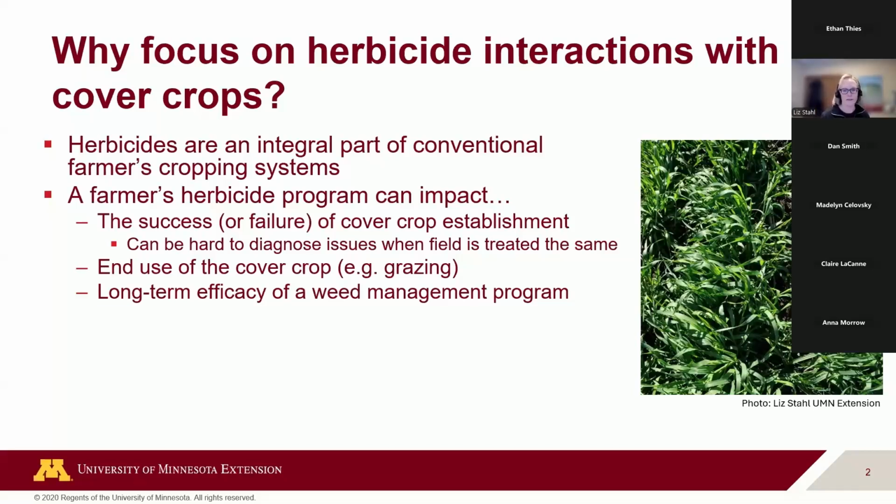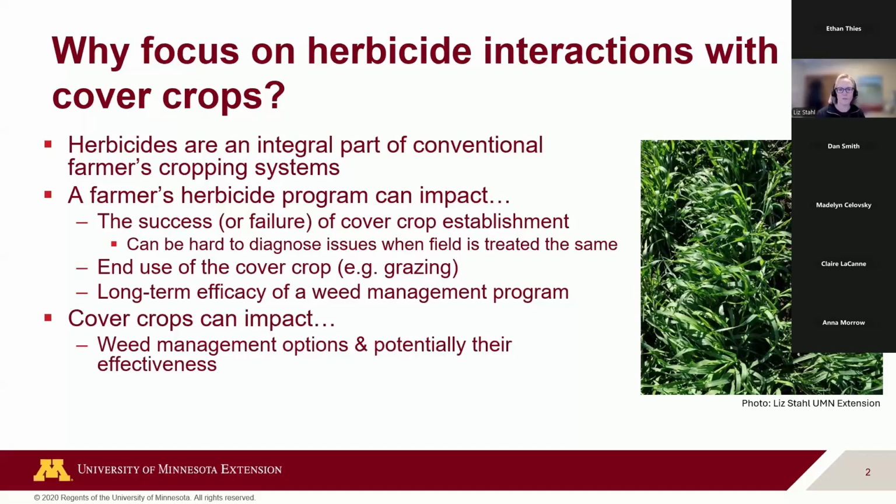to be going to seed, even if we're trying to figure out how to get cover crops into that system too. So again, we don't want them to negatively impact our long-term weed management program. And that's the thing too, cover crops, they can impact our options, potentially have an impact on the effectiveness of some of our products, but they also can hopefully help us with weed control too.